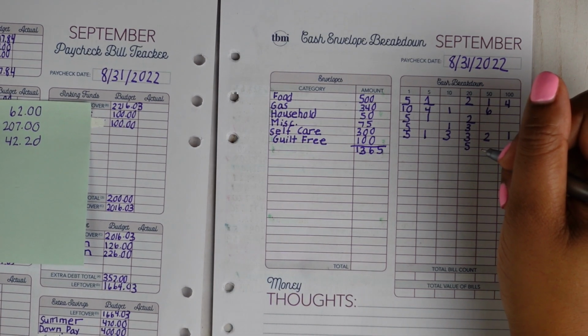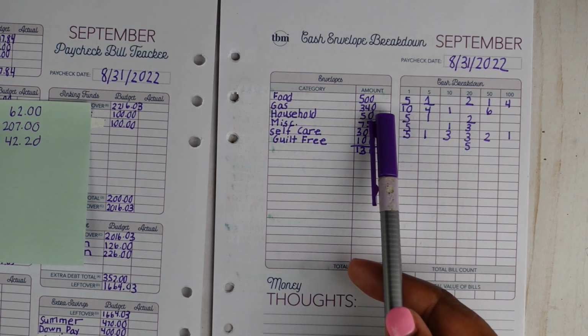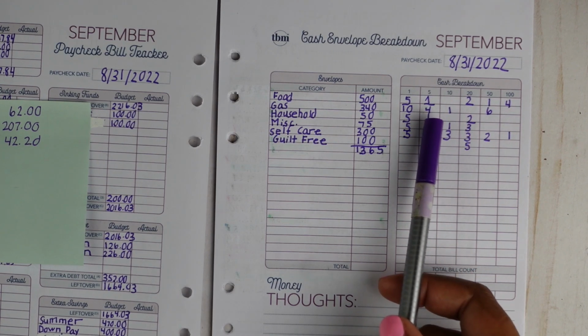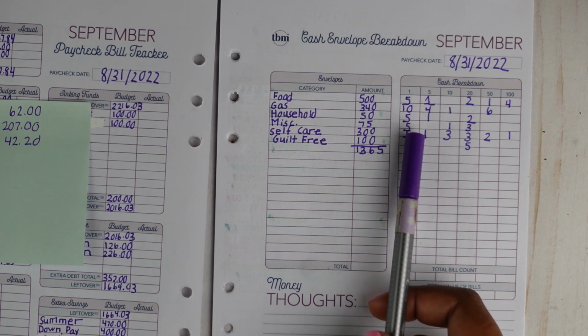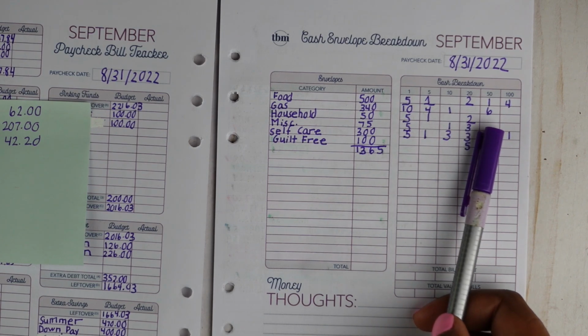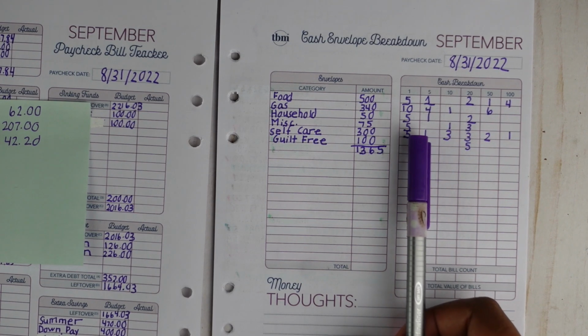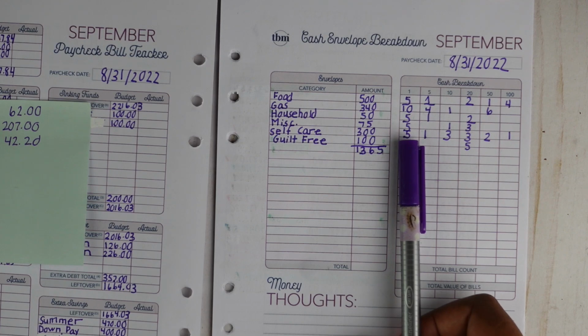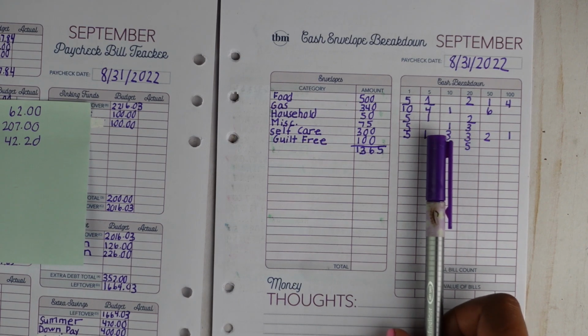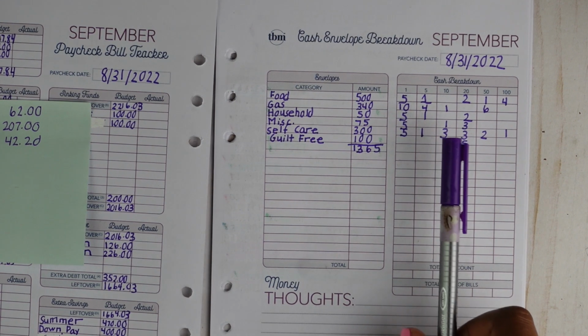So when I do my cash breakdown, for food, I like to have the majority $100 bills, and then I will get $100 in mixed bills. That way I can just have some change. For gas, I do like to have a lot of $50 bills and then some mixed bills. My gas is typically about $64 a week, so having the $50 is great, and the small denominations are great as well. And then for household, I like to have 2 20s, a $5 bill, and 5 ones, so I can have a combination of bills.